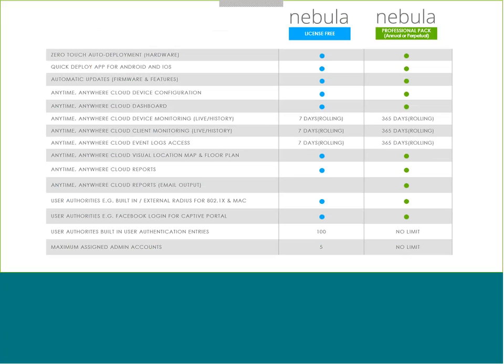Regardless of whether you're using the free Nebula or whether you're using Professional Pack, you get the zero-touch auto deployment. You get access to our web app for installations and assigning hardware. You get automatic updates, firmware updates, feature updates that are pushed out through the Nebula Cloud. You get our management, the ability to configure those devices through the cloud. You get the cloud dashboard.